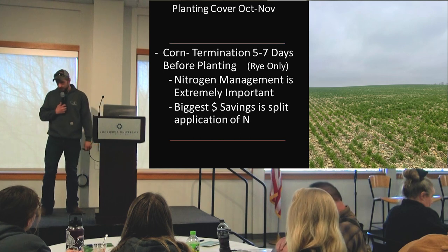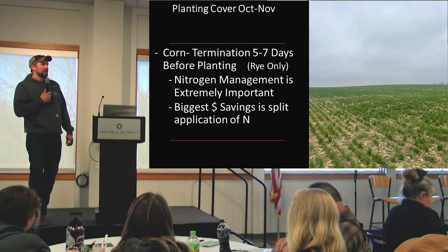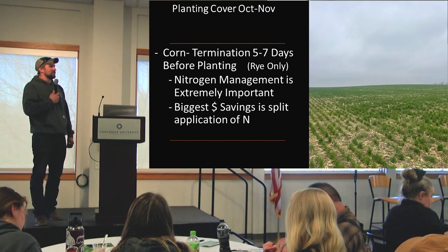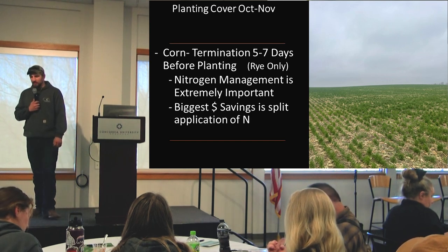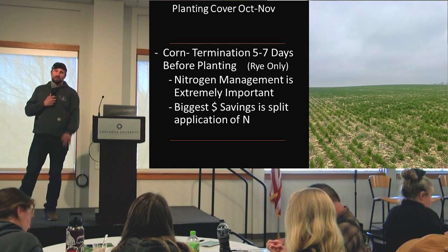Splitting nitrogen. So this is something I want to talk about. Mitchell talks about little nuggets you can pick up here. One of our biggest cost savings we've had on our farm is splitting our nitrogen application. So base rate, variable applicating later.